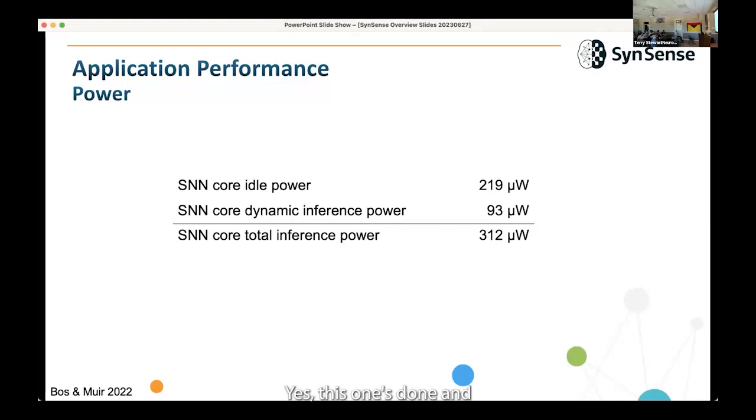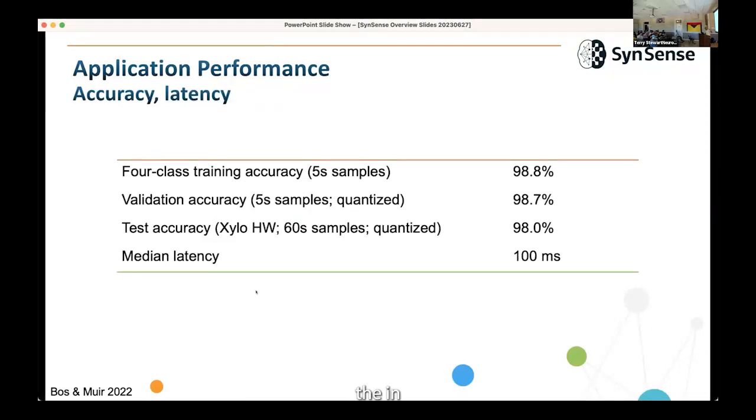About this performance, how do you measure the dynamic inference power? So the idle power is obvious, just sitting there, and then the inference power, you can measure it by the difference of the total amount of power that's being used during the operation versus your idle time. But it's a mean. It's dependent on your network activity. So these particular numbers are for this application here, a 4-class keyword spotting application. Okay. Thank you.